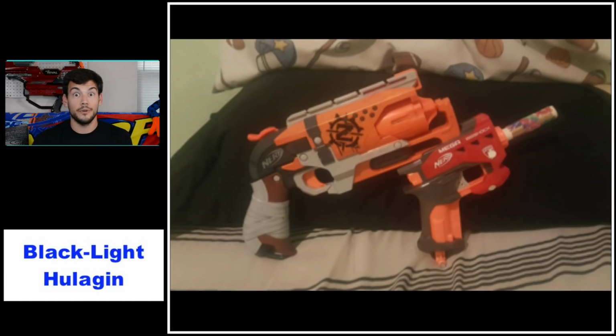Black light hooligan. For when you only have 2 blasters and need to take out super zombies. Introducing the Abomination. This is just a big shock clipped onto a hammer shot. This was my first integration ever, and looking back at it, I'm wondering why I did it. I think the reason is apparent.